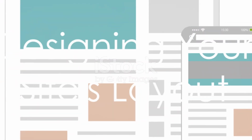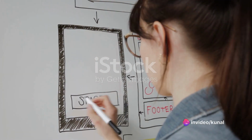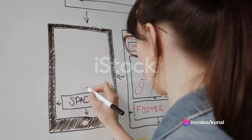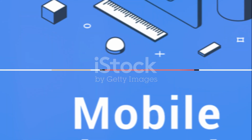The third step involves designing your site's layout. Develop a sitemap to plan your website's structure and navigation flow. Choose a theme or design template that's visually appealing, responsive, and aligns with your brand. And don't forget to optimize for readability and mobile friendliness.